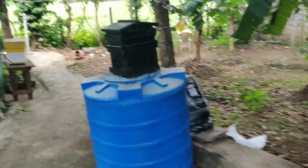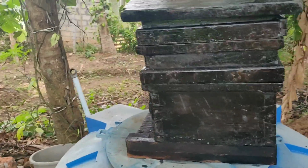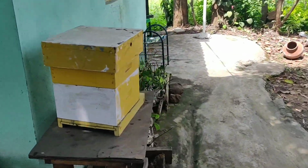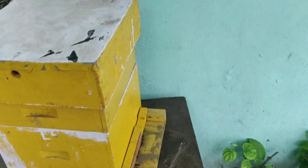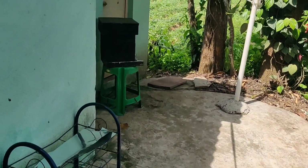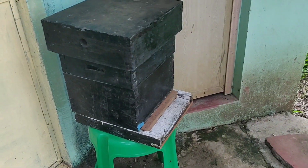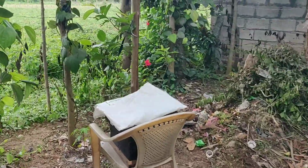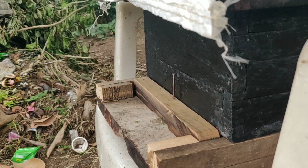And this is the second beehive, which is yet to be filled with bees. And this is the third beehive, where the bees are already there, busy in their work. And this is the fourth beehive. Bees are missing, soon to be filled. And this is the fifth beehive. Fifth beehive just got ready, waiting for bees.